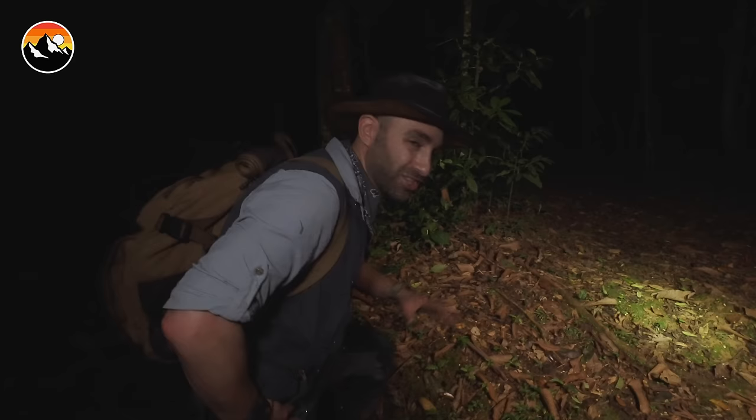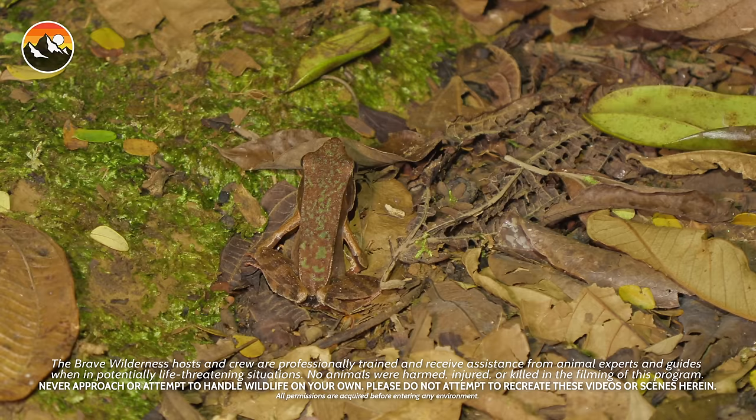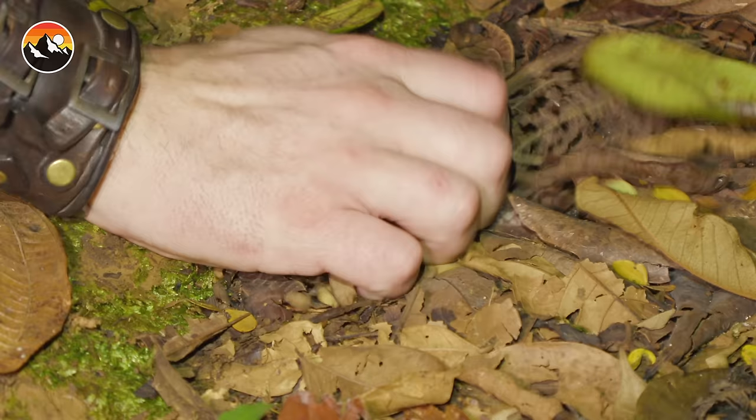Okay, so check this out. We've got our first frog of the night, just a little one. I believe it is a stream frog. Let's see if I can catch it. You see it right there in the leaves? Look how well camouflaged that tiny hopper is. Got it.